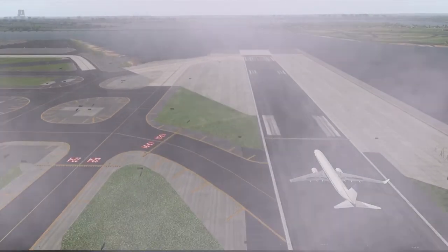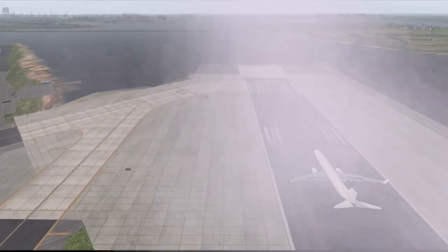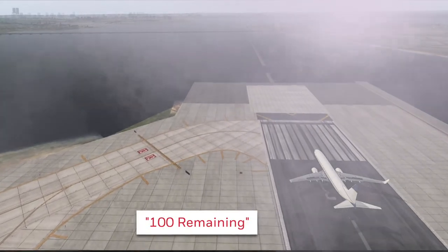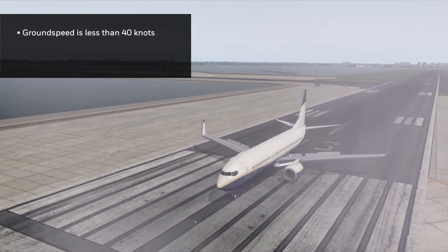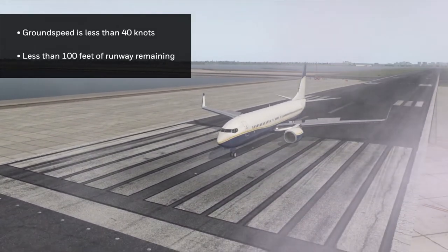This callout alerts the pilot that the aircraft is approaching the end of the runway and can be useful during taxi or landing rollout in reduced visibility. 100 remaining. This alert is issued when the ground speed is less than 40 knots and there is less than 100 feet of runway remaining.